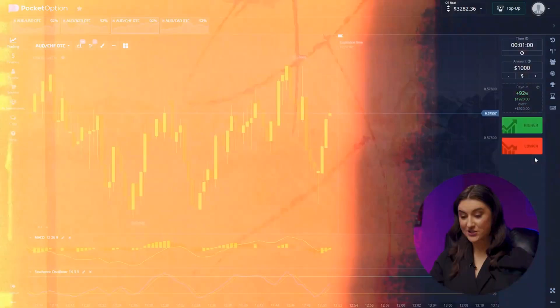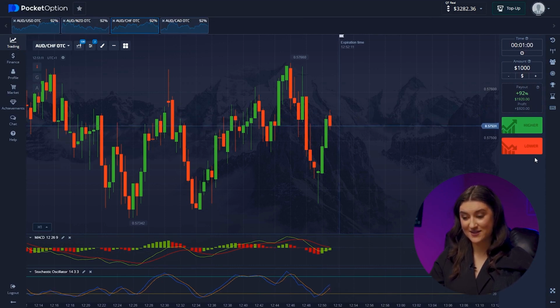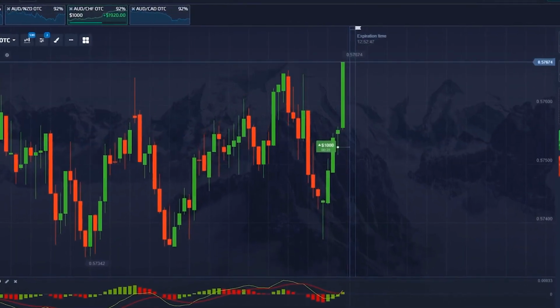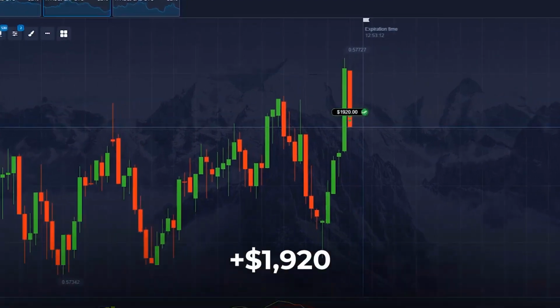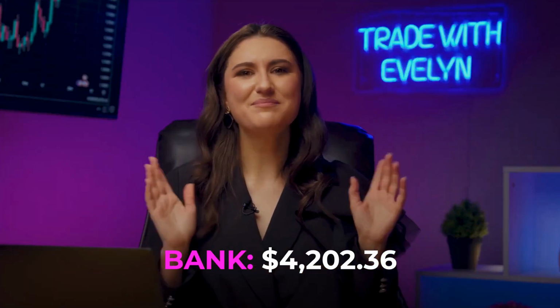Let's continue. Australian dollar and franc. We'll go bullish. We see how long the bulls have been in control of the market, and we expect a nice continuation. Click higher. Boom! We had $1 and now we have $4,202. Incredible! But it's not surprising. I consider the market to be an open book. You just have to know how to read it properly.